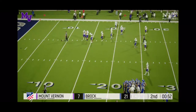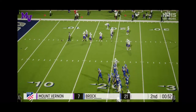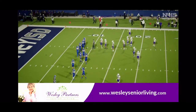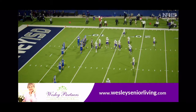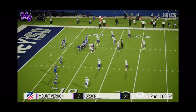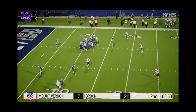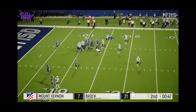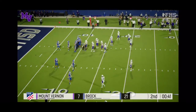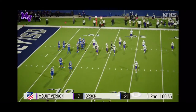Still getting that ball to start the second half. Might see something crazy here upfield. Take a risk with a 2-score lead. Might as well, especially if you're getting to start the next half. We'll see what they have to do here. Trips to the right. Running back takes it up the middle, gets stopped. We're going to give him a yard on that one. 2nd down, 9 to go for the first down.